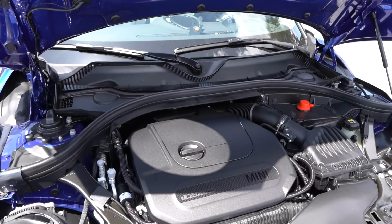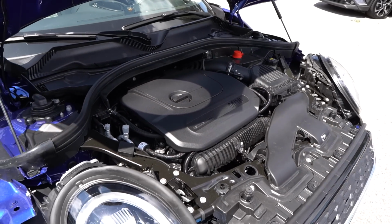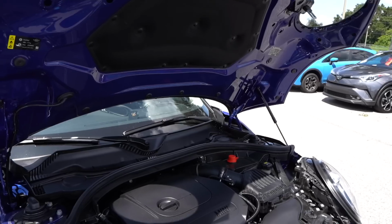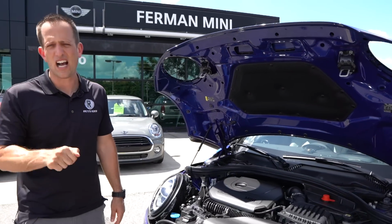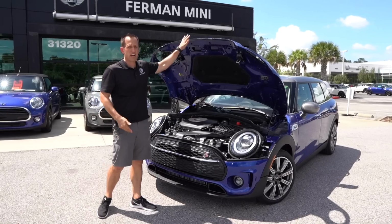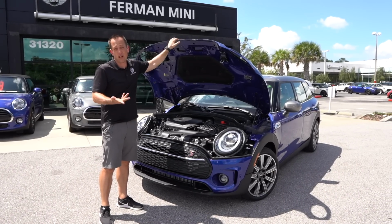The one that I'm waiting for anxiously is the John Cooper Works. Remember, for the first time on the Clubman, you're gonna have 301 horsepower. I'm sure you hear the sirens. That is to signify that the John Cooper Works is coming for the month of October. So stay tuned to Rady's Rise. But since we're here, let me close the bonnet. We're gonna go ahead and fire it up and see what this Clubman sounds like.